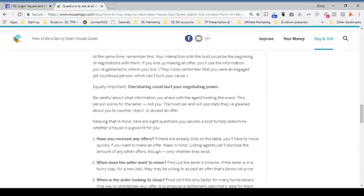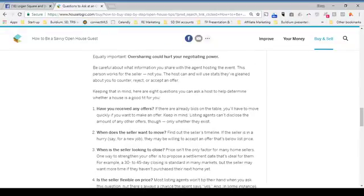Equally important, oversharing could hurt your negotiating power. Be careful about what information you share with the agent hosting the event. This person works for the seller, not you. The host can and will use stats they've gleaned about you to counter, reject, or accept an offer.